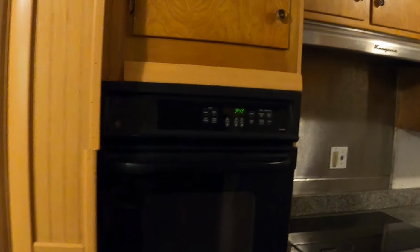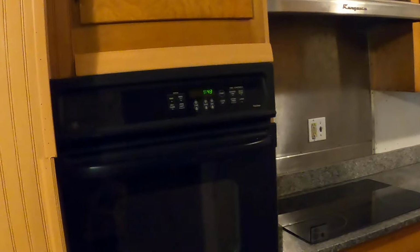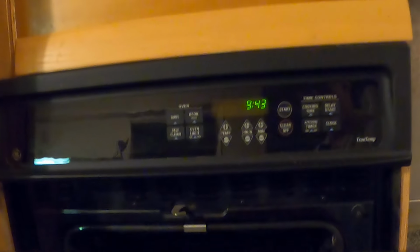And then I just got this sliding door at Home Depot, and it all comes together really nice and works really well. This is the stove that I had put in, because the old stove, if you recall, was a white stove, and it just did not work good. So I went to Habitat for Humanity, and I got this General Electric stove, and I had it put in.